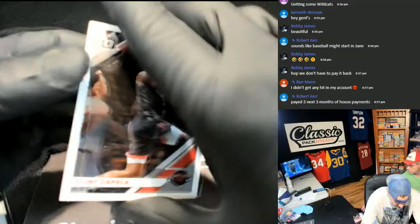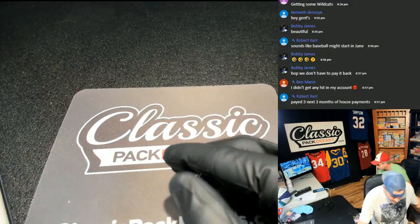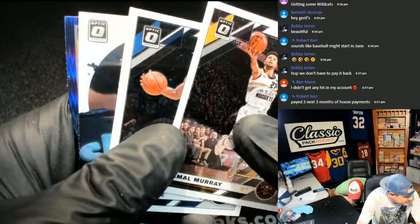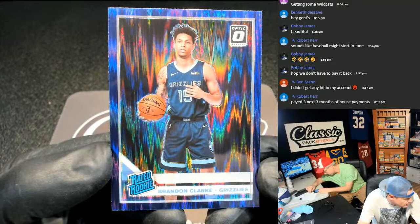Capella, Coming Gailey, Drum Dog, Silver, Clint Capella. Capella again? Rappers are flying. Oh, man. It's happening. Mal Murray, Jeff Teague, Trey Young, Brandon Clark, Memphis Grizz. Right team, wrong dude. Still a good card, though. Brandon Clark.